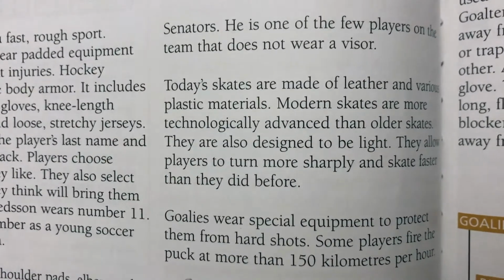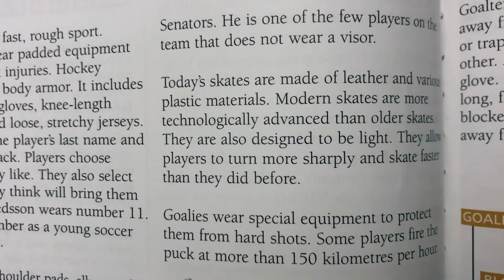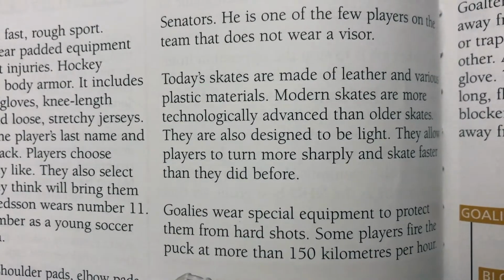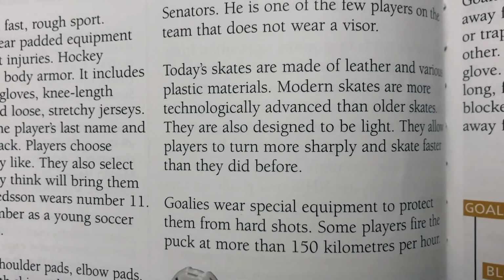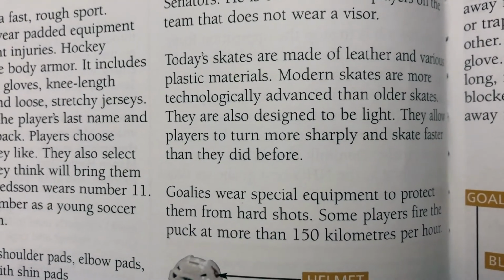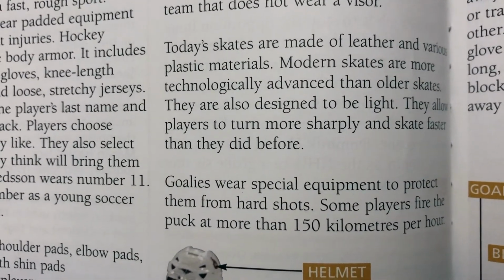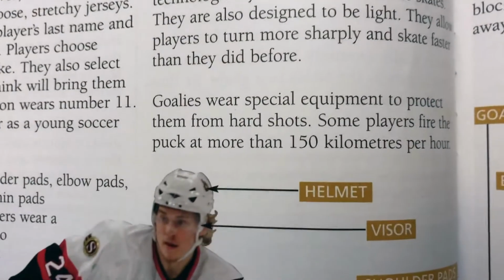Today's skates are made of leather and various plastic materials. Modern skates are more technologically advanced than older skates. They are also designed to be light. They allow players to turn more sharply and skate faster than they did before.